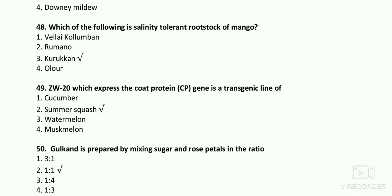ZW20, which expresses the coat protein gene, is a transgenic line of which crop? The right answer is summer squash. ZW20 is resistant to Zucchini yellow mosaic virus and Watermelon mosaic virus 2, meaning ZYMV and WMV2. Friends, if you want to know more, some basics you must know are the different gene sources for resistance: chitinase gene for fungal resistance, lytic peptide gene for bacterial resistance, coat protein and cross protection for viral disease, and antisense gene for reduction of softening.